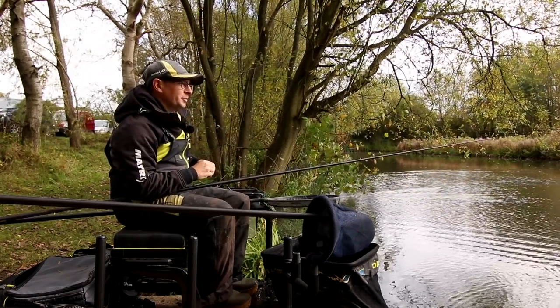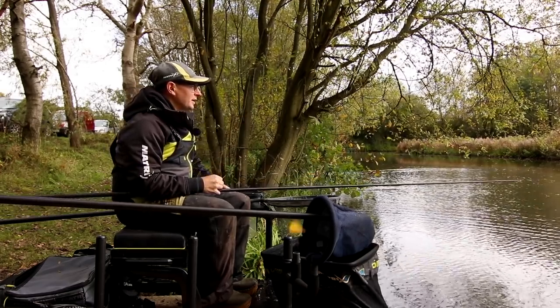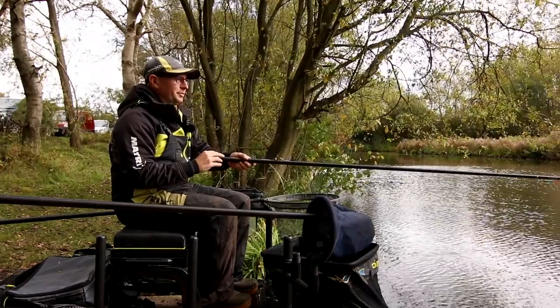I think I'm going to pop a ball in on the other line now, and then I'm going to have the three swims, and I'm just going to keep feeding all three with the maggots and dropping the odd ball of ground bait in and hopefully put a net together.